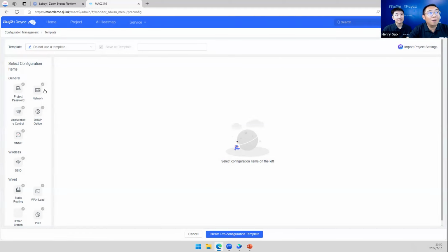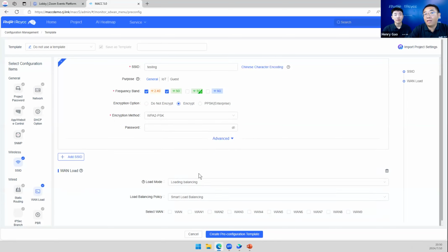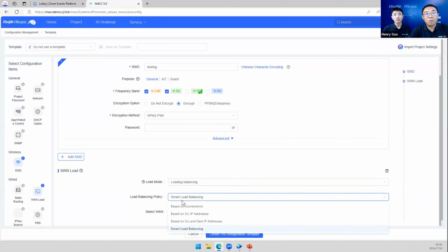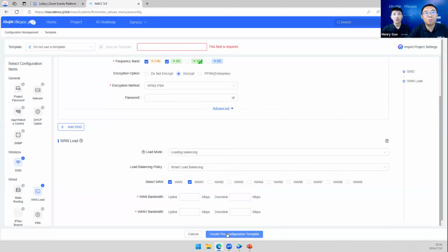So you can see on your left-hand side, there are many icons here, many functions. You can set up any functions here. For example, if we pick the wireless and we want to set up the SSID for our branches, before even our router device arrived, we can do this because it's called pre-config. Oh, okay, that's cool. And also we can do load balancing as well, as we introduced. Now the load balancing here, you can select the smart load balancing strategy, right? Yeah. And pick 2 ones. It's just for instance, and then you can create this pre-config.